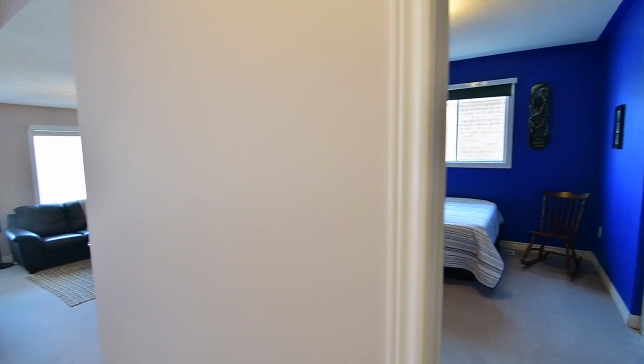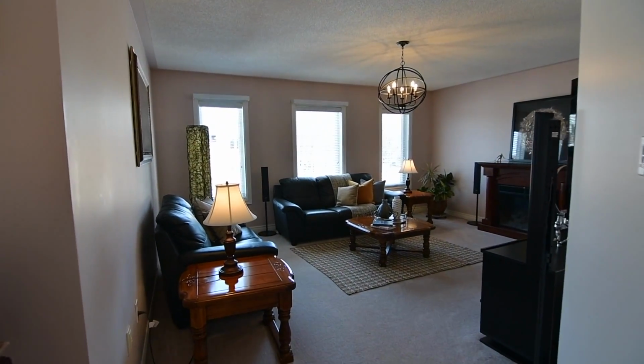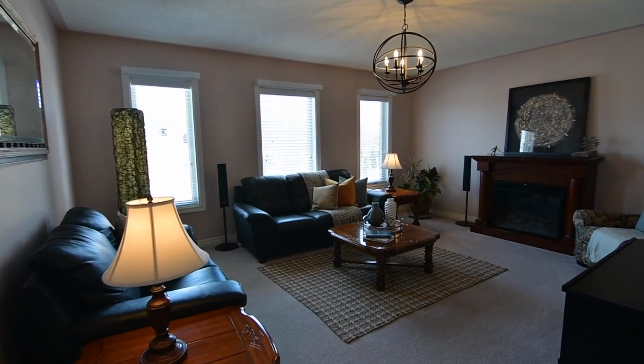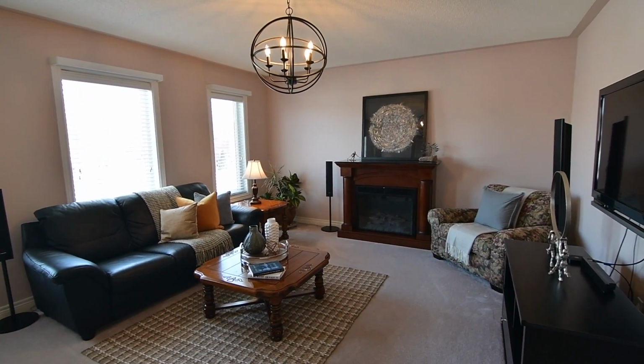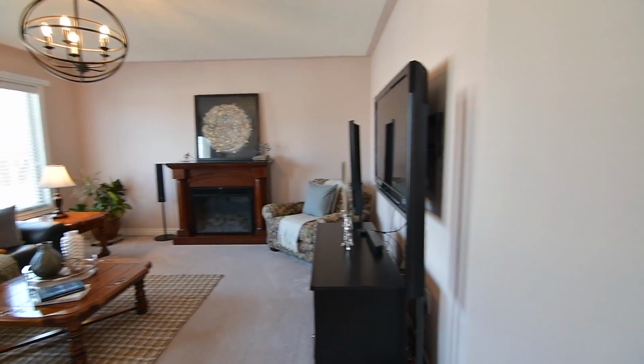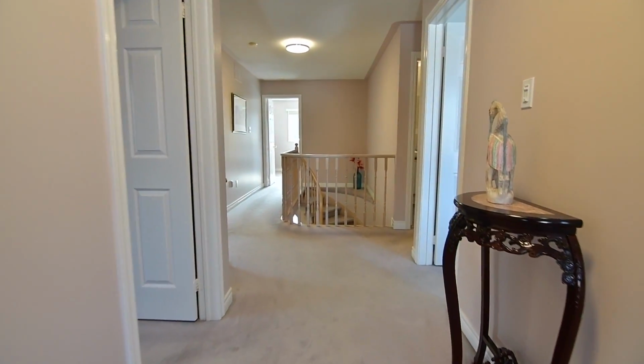At the end of the hallway is the sunken family room, a great space for personal enjoyment or as a secondary entertainment area away from the main level principal rooms. Brightened both naturally and by a contemporary metal chandelier, this room has the potential to be converted into a 5th bedroom.